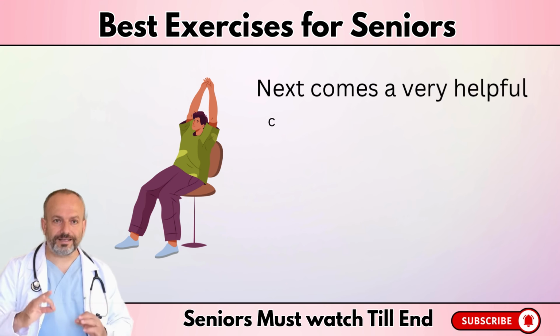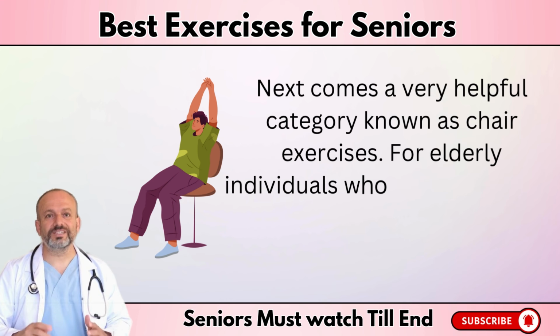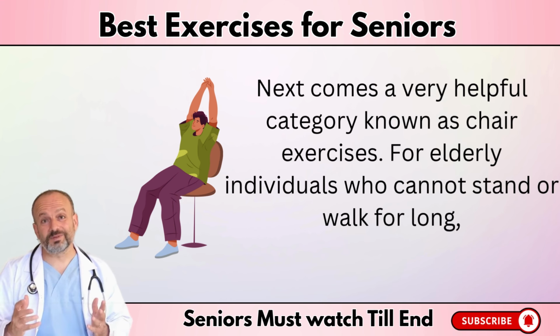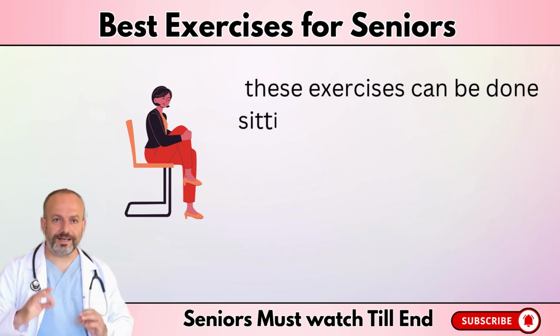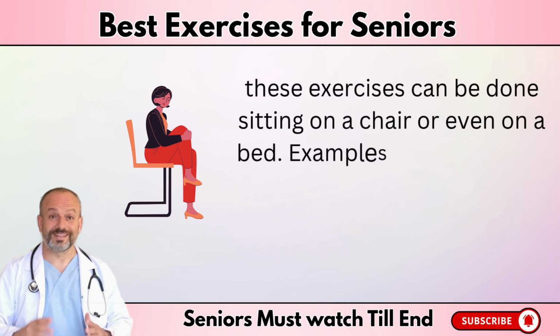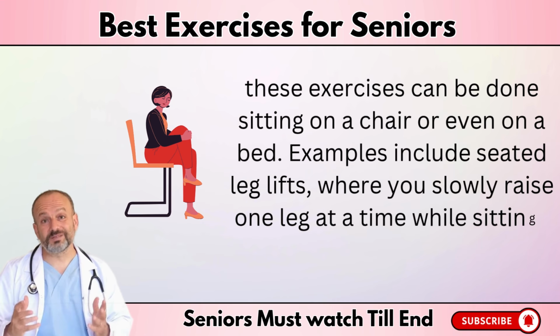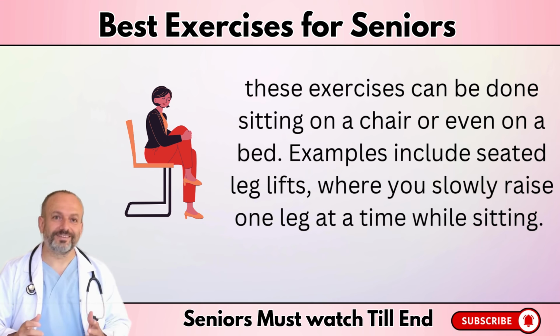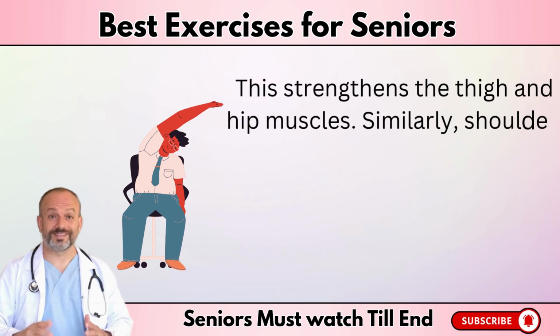Next comes a very helpful category known as chair exercises, which are perfect for seniors. For elderly individuals who cannot stand or walk for long periods, these exercises can be done sitting on a chair or even on a bed. Examples include seated leg lifts, where you slowly raise one leg at a time while sitting comfortably. This strengthens the thigh and hip muscles, which are crucial for mobility.